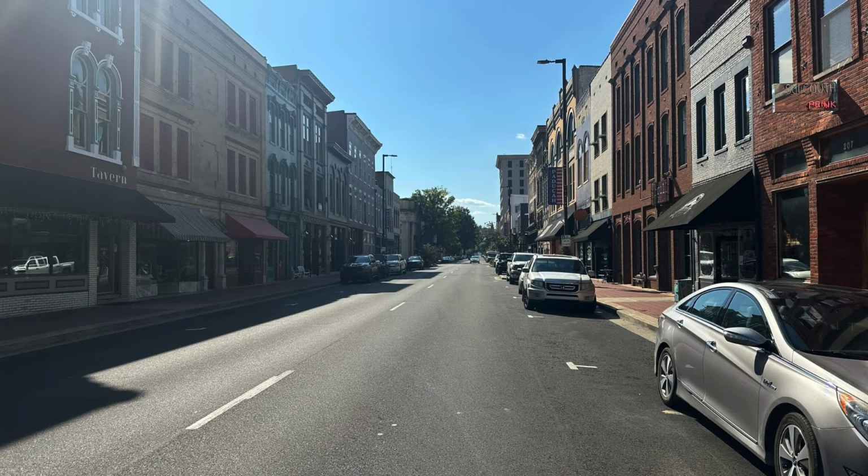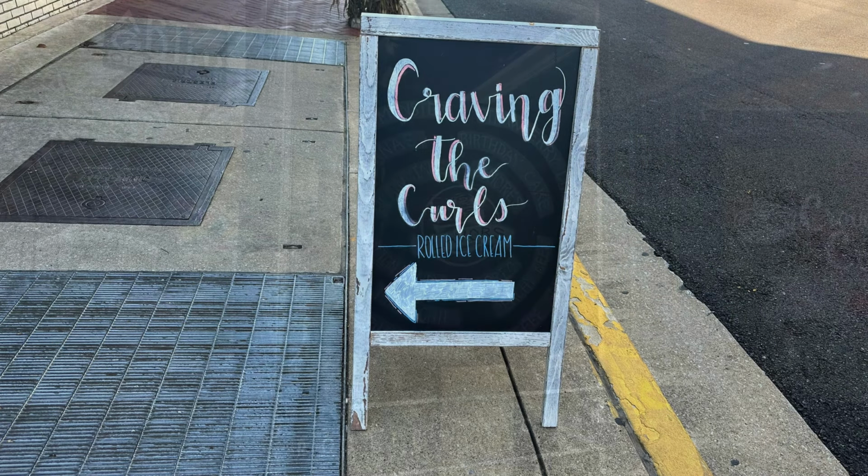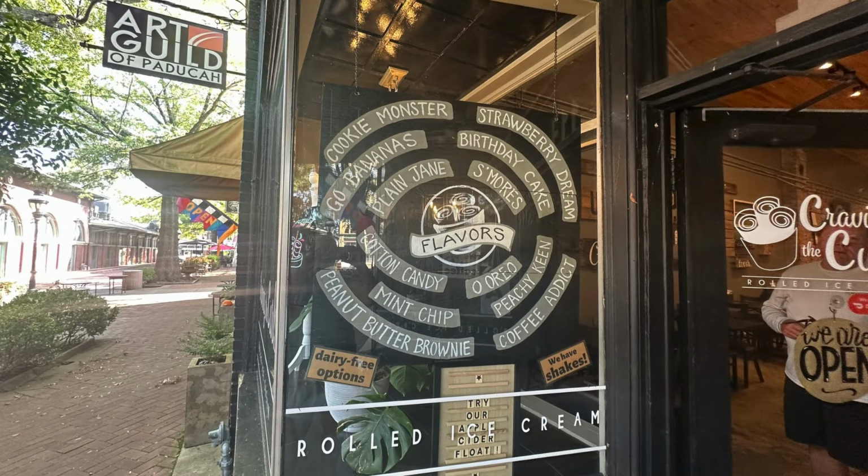We then walked through downtown. It's such a cute place, has kind of a New Orleans vibe. We found a rolled ice cream shop and we had to try it. It was incredible. I got s'mores flavored.